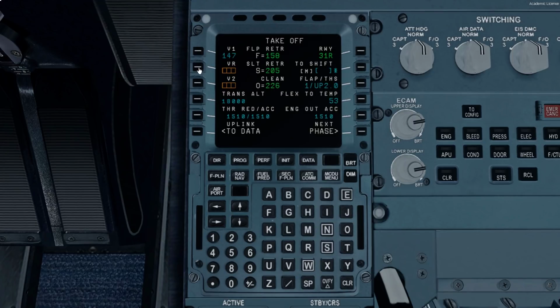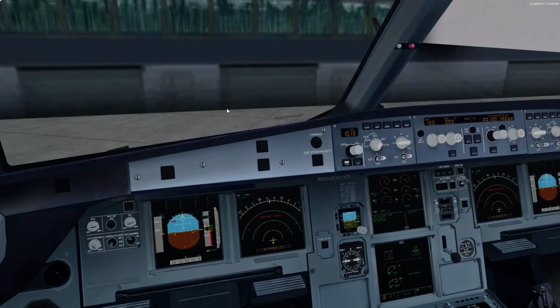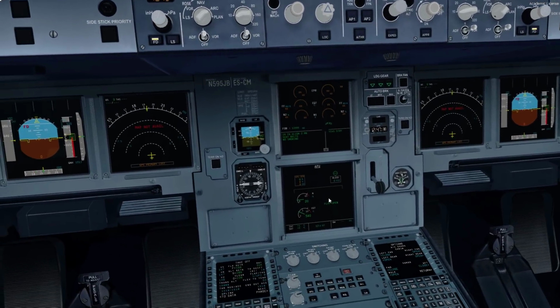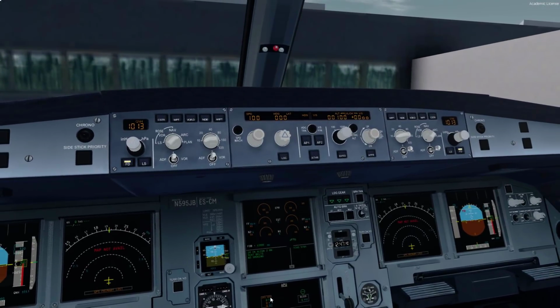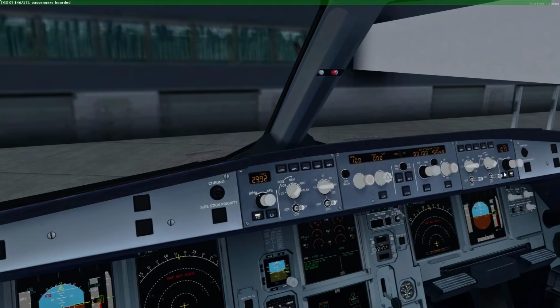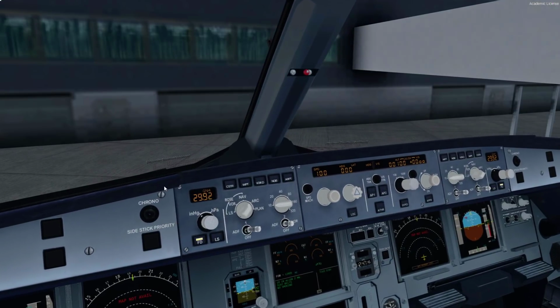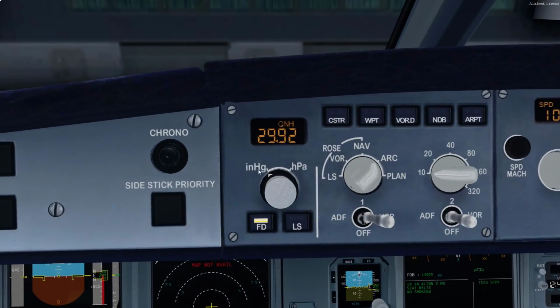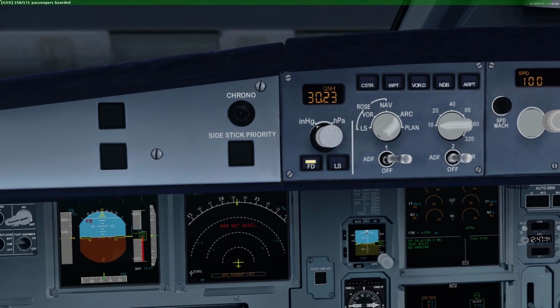Transition altitude is 18,000 feet as well. V1 and VR 147 and V2 is 148. So nice fast takeoff speeds. IRSs will be aligning in 2 minutes and AP starting up, which is good. Because we are in America, let's go and set the QNH, or whatever you call this, pressure gauge into the inches section, and the pressure is 30.23.